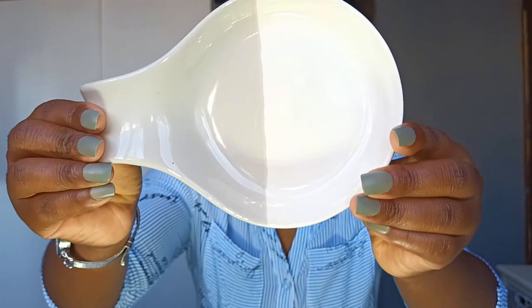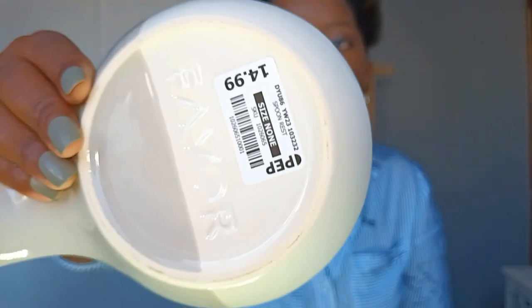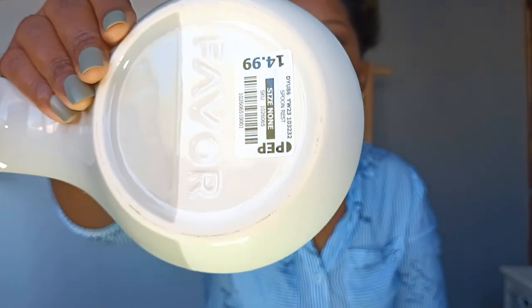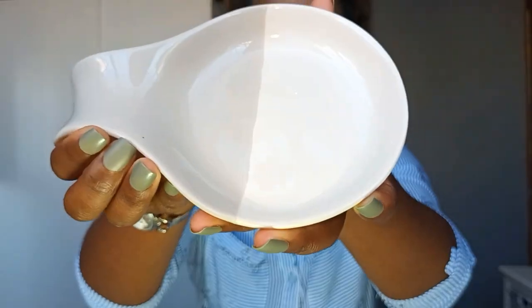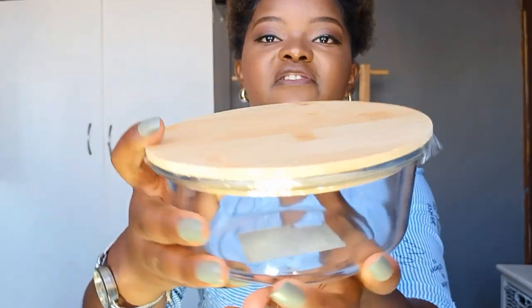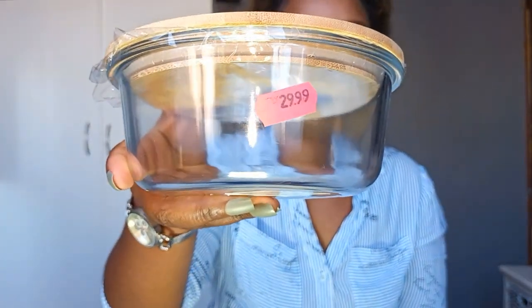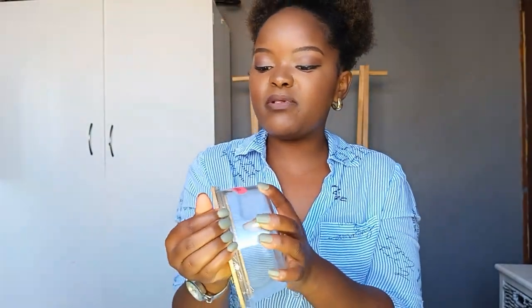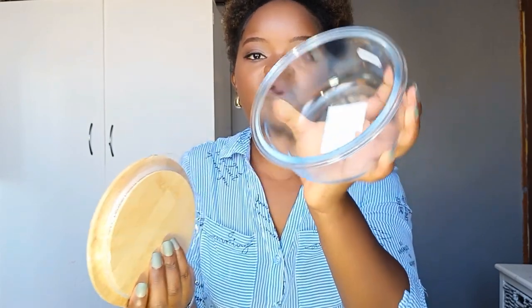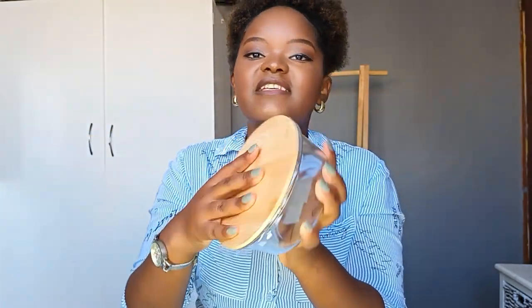Going to the second item, I got this spoon rest. This is beautiful. Here is how it looks at the back. It was 15 rand and it looks very, very pretty, guys. I love it. I got this container which has the bamboo lid on it. It is very, very nice, and I got this for 30 rand. It is just simple, but I like it because it goes well with my other stuff that I have.